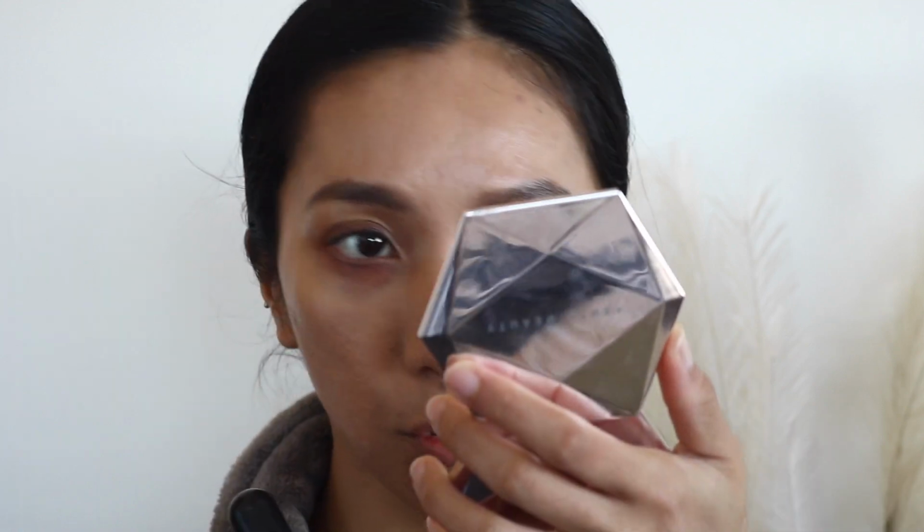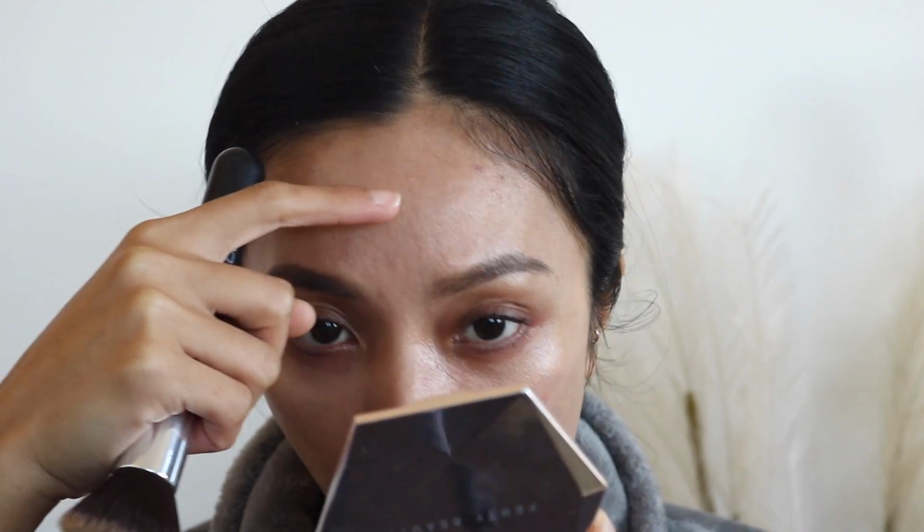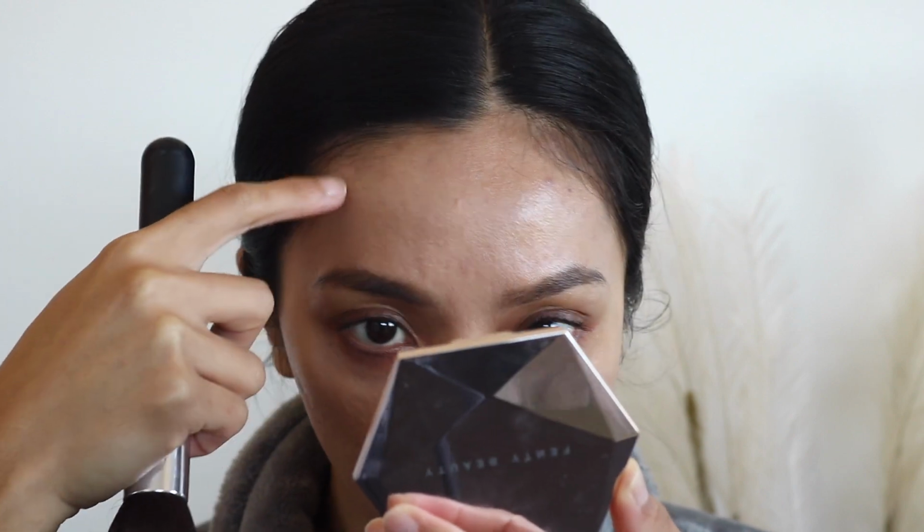This is what my face looks like after applying a full pump. My skin looks very radiant. Still have a little bit of marks peeking through. The forehead area, I don't have a lot of dry patches in there, but it kind of clung onto this part right here, which I don't understand why it's doing that. Also, it looked a little bit heavy on my nose area, which is weird for a radiant foundation.